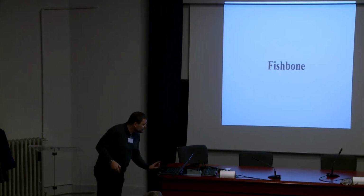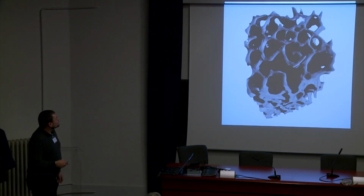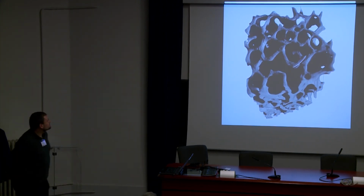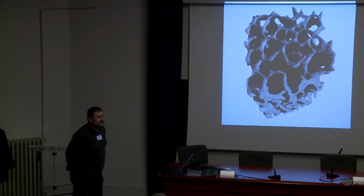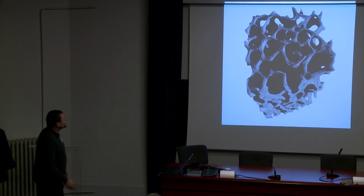Okay, the final part, just a few slides, about fishbone. I've seen some posters about fishbone as well here at this conference. This is normal mammalian bone, which you all know. We made a small study on fish bone. Up until this time, I always thought that fish bone is not mineralized, because if you are eating a fish, it doesn't look very mineralized. It looks like organic material. If you have a fish bone, it looks like pure organics, because it's not very hard.